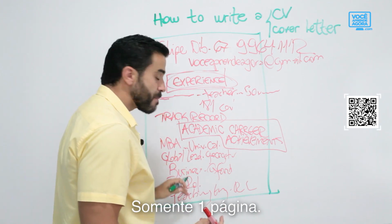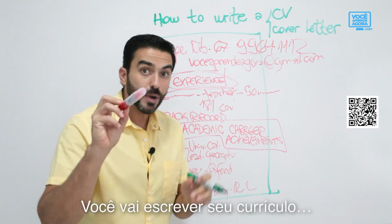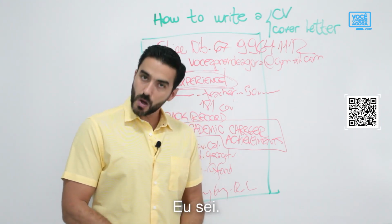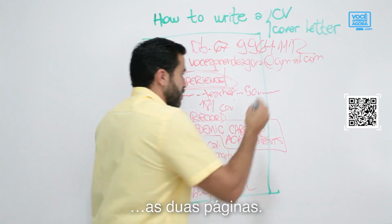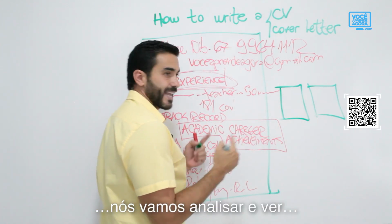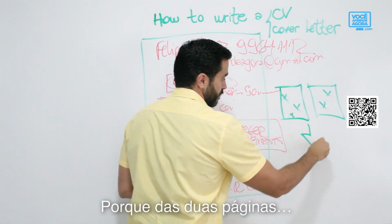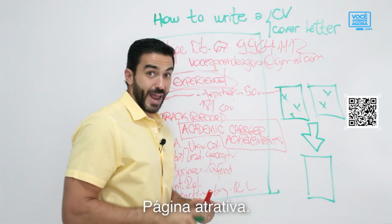Only one page. You are going to write your resume in one page. Felipe, one page is not enough. I have a lot of experience. I know. Okay, we can start writing the 2 pages. And then we will analyze and see what we can cut from the 2 pages. Because from the 2 pages, we will have only 1 page. Attractive page.